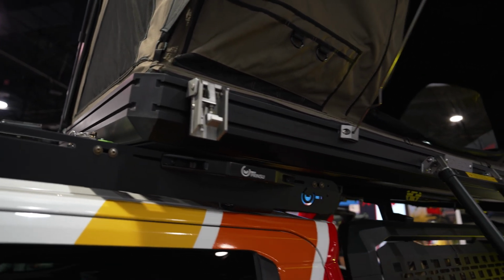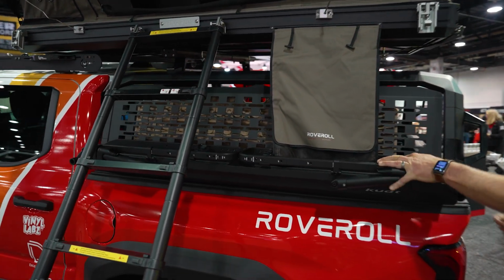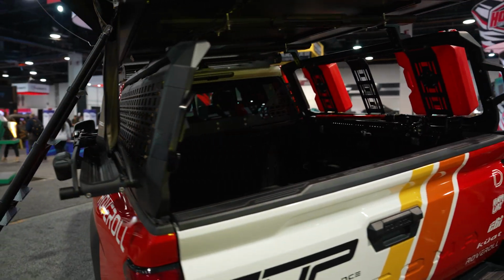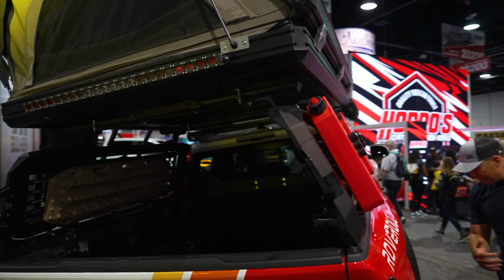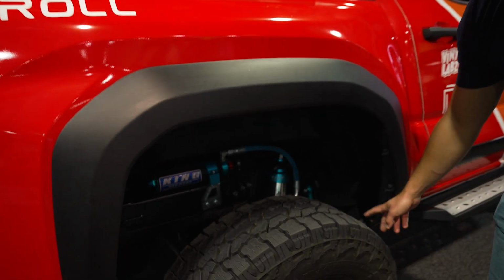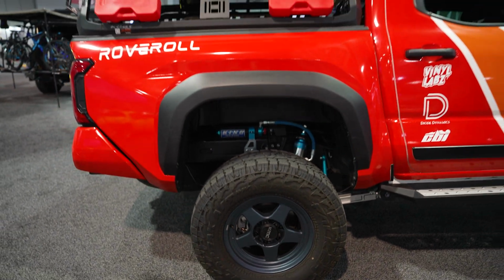We got a big ladder right here. I really like this system to mount your mountain bikes on the Molle panels themselves or on the rack, it's really cool. And then on the other side, you got a high lift jack, a little chase light bar right here. Everything else looks relatively stock. And for suspension, of course, Kings seem to be the star of the show, with some Icon Vehicle Dynamics lower control arms, all billet. Cool Tacoma.